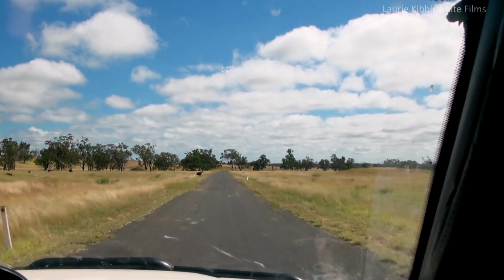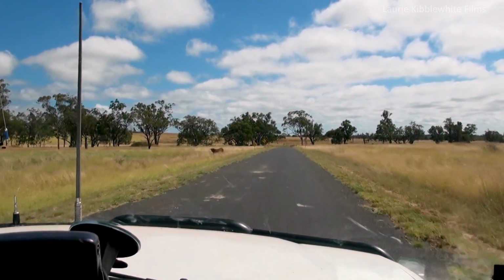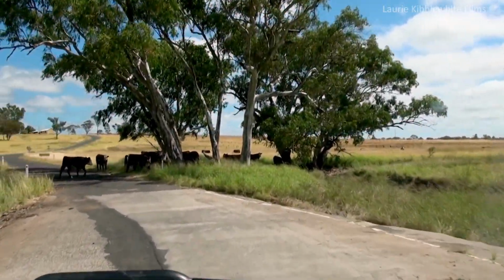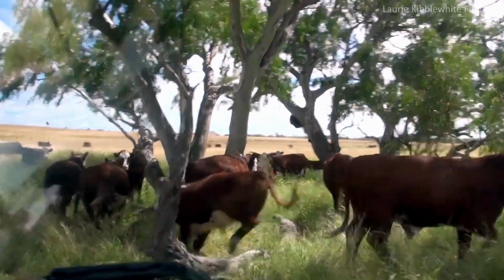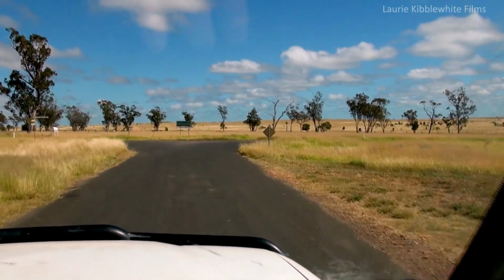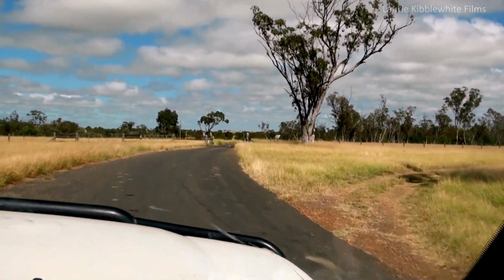We're approaching the Womblebank homestead, and this is where the road splits to go out to Mount Moffat. A whole heap of cattle up under the tree up here. Road to the right is out to Mount Moffat. We're going to the left. We're heading down towards Mitchell.